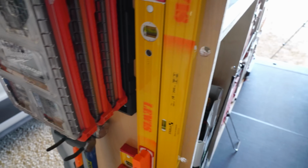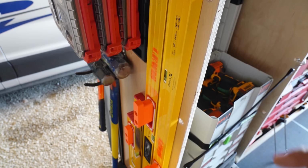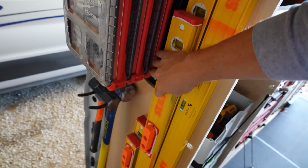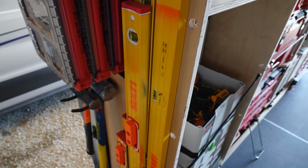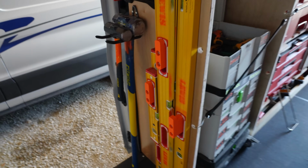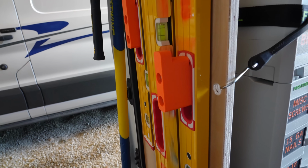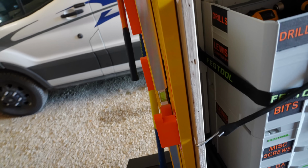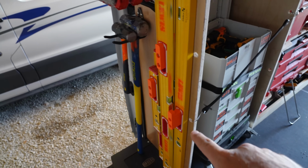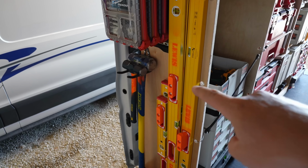So here you see we've got 2 levels nested on top of each other, and one-handed you can put those away really easily, and it keeps them nice and plumb vertically, and they're not going anywhere. You can through bolt them or screw them, but these are available on insidercarpentry.com also if you want to purchase those.